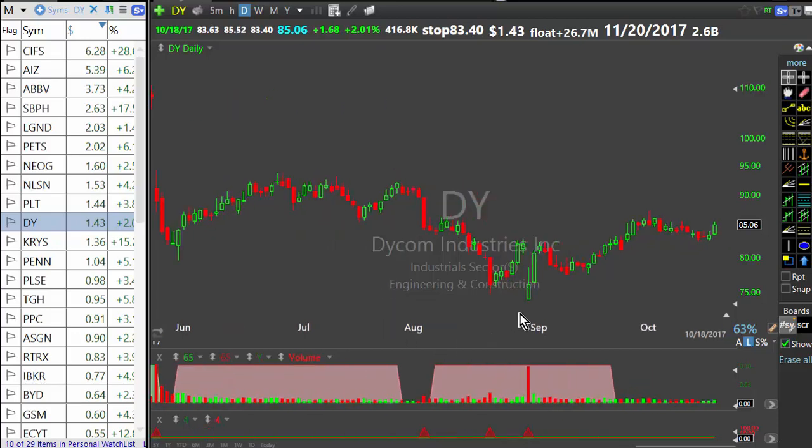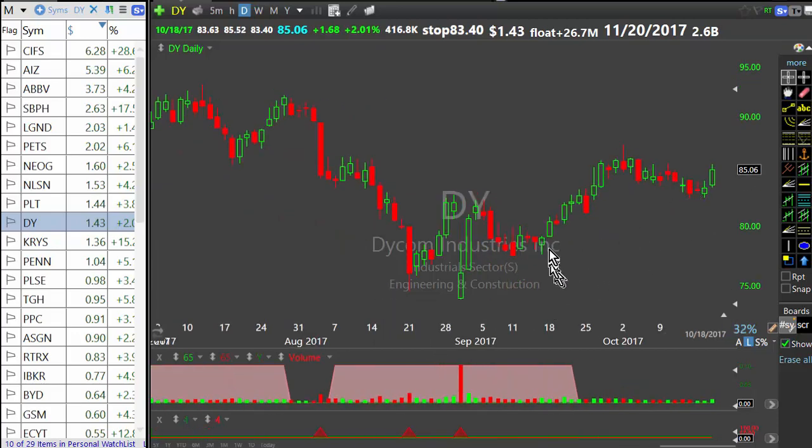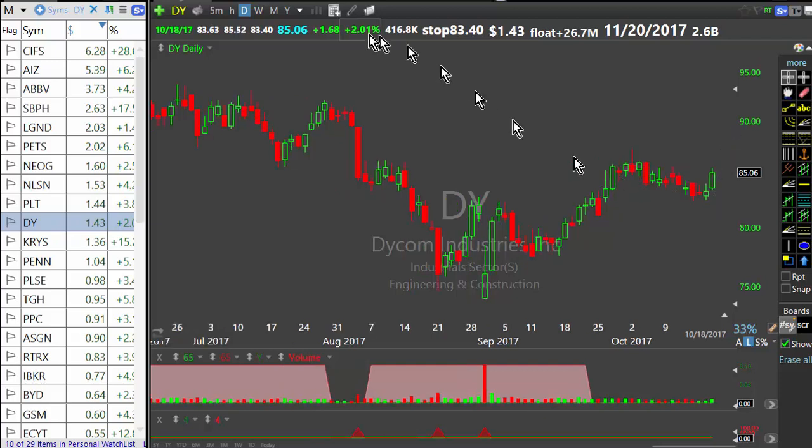Dicom, again, this is a bottoming kind of setup. Nice setup, see, this is the first leg, orderly, and then breaking out. Again, if you see this 1.68, you'll be able to get a lot more capital in if you plug the numbers here into the equation.